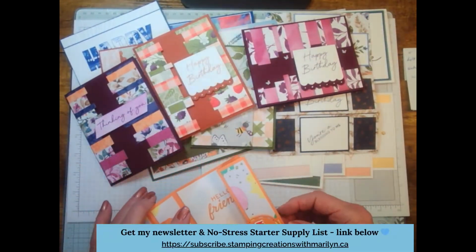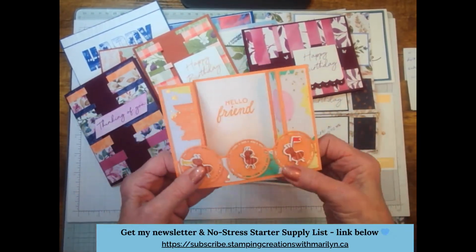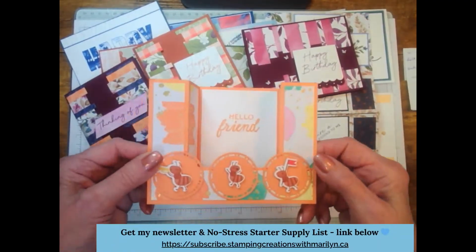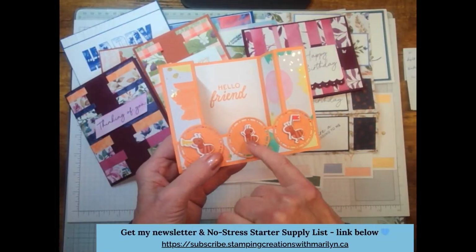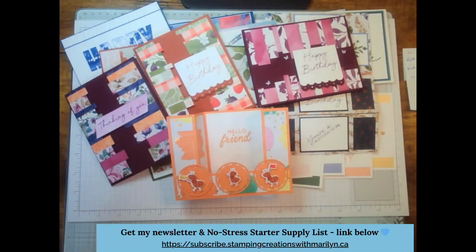And then last but not least, this is what we made last week with our Zoom with Friends. And it's, again, a card that will stand up. And I decorated with the Bug Suite, but just some cute cards to share with you. So hopefully that's given you some inspiration.